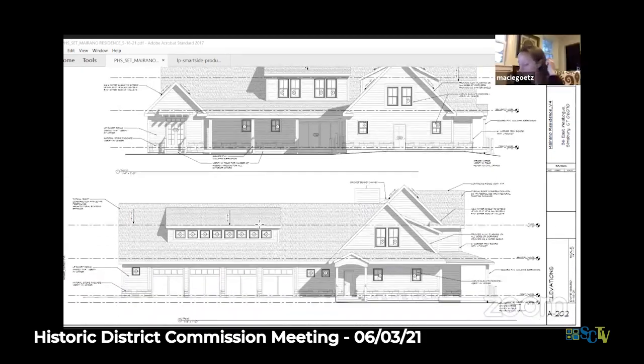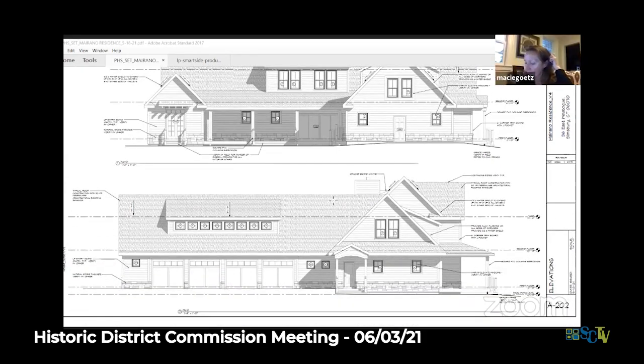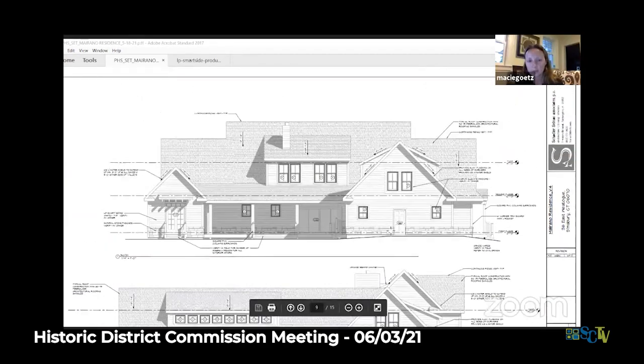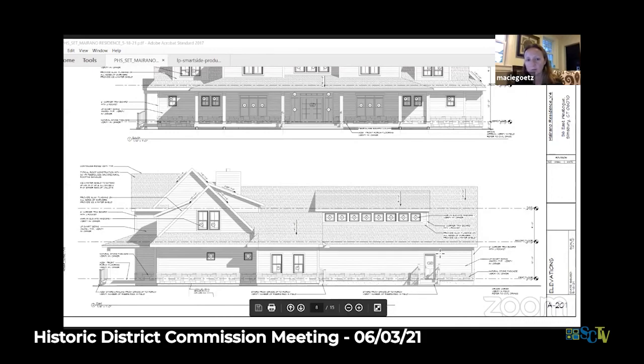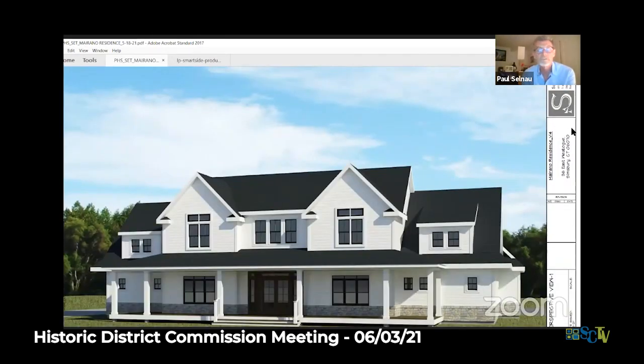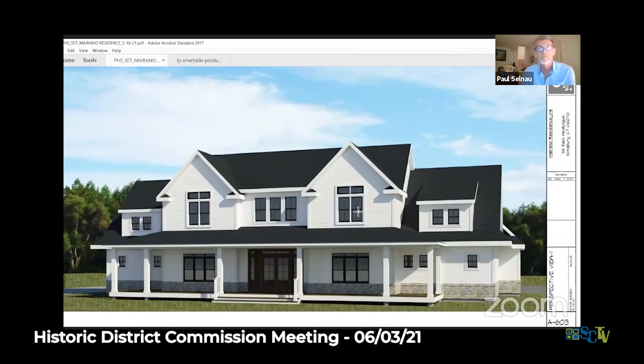I have another question on the windows. I'm wondering, how do the windows open? Do they open up and down or out, and are there screens on them? Yeah, these are traditional double hung windows. Okay. They have exterior screens just like every other double hung window. Okay, thank you.